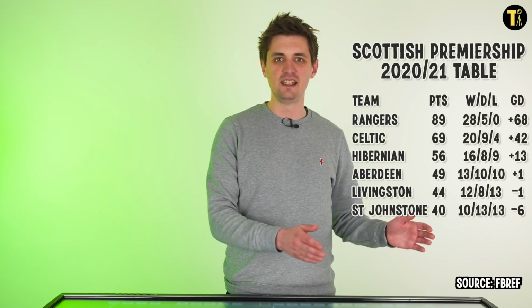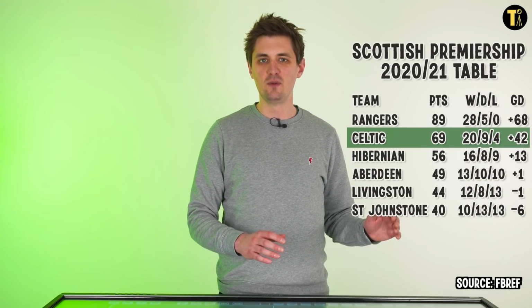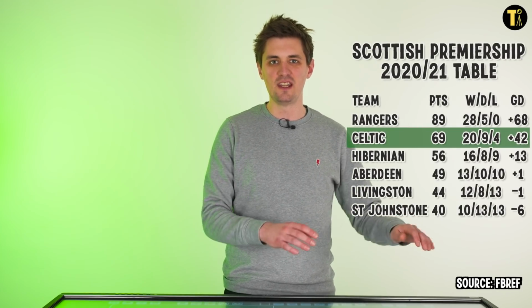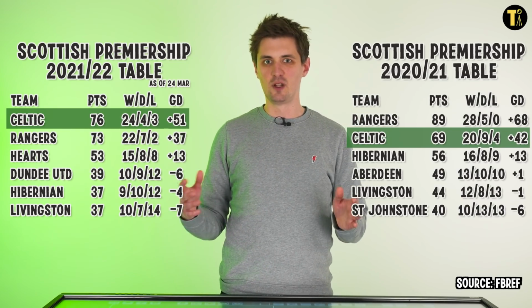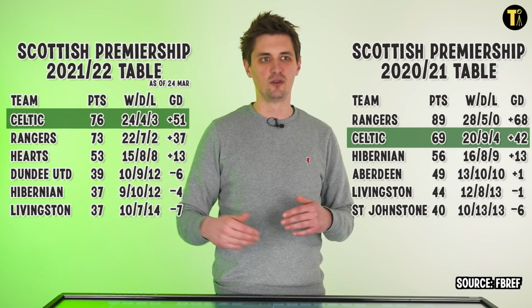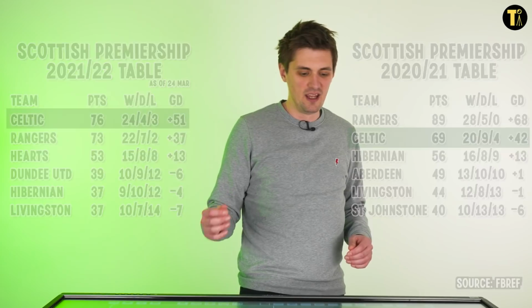If you look at what they were last season under Neil Lennon and John Kennedy, when they finished miles behind Rangers, you can see this season, I'm doing a table I think is here or something like that, they're much better. So they're leading the league, their goal difference is much better, they're just a better team. And Postecoglou has made an enormous impact on how the Celtic team plays.